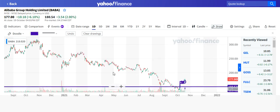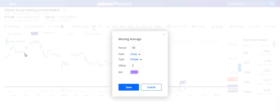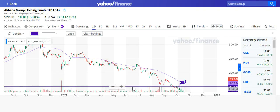Again, I've talked about this kind of thing in the past. I'm going to draw in a moving average, a 50 period moving average, and because it's a daily chart it means a 50-day moving average because it's tracking the daily price bars. So this is really important. So you see here in February where the market is quite happy with the stock and we're above this, I'm talking about this area here, we're above this moving average, this blue line.